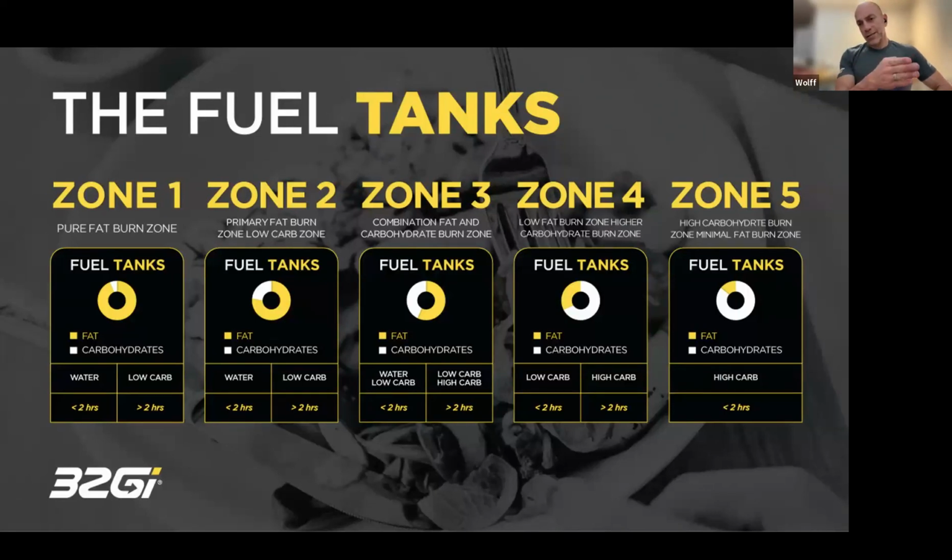So if I look at zone 1, which is a pure fat burn zone, for a session up to 2 hours, you can actually see that I've said you can go on water. You do not need any kind of carbohydrates. If it's hot, you can take a hydration or mineral solution. I mean, we've got 32 GI Hydrate as an example. So you could take something to maximize your hydration levels and increase that fluid uptake. But you don't need calories.